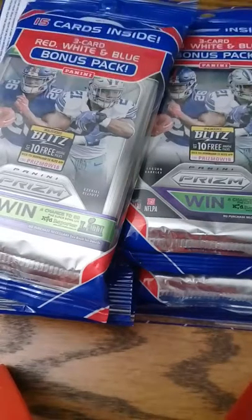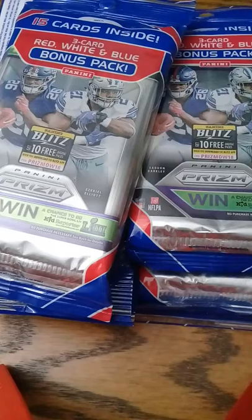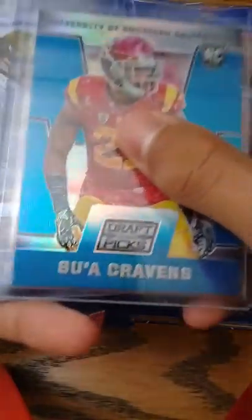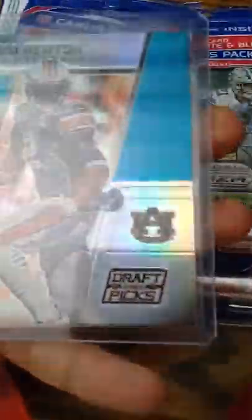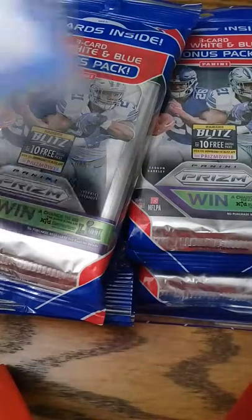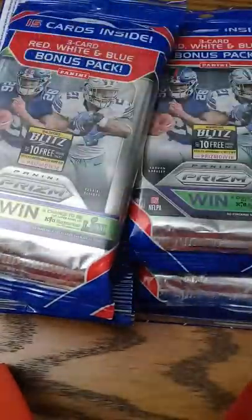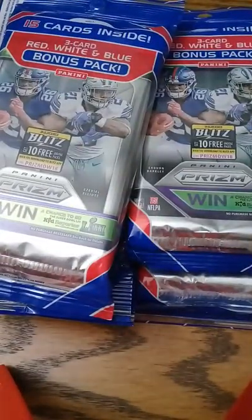And on a side note, about a month ago when I went to my LCS, I bought the 2016 version, but it comes with blue parallels instead of red, white, and blue. And I pulled an Asua Cravens, Kenny Clark, and Cam Newton. And I didn't know you could pull autos, but first pack, I hit a Blake Martinez auto. It's not numbered, but still something. But let's try it out.